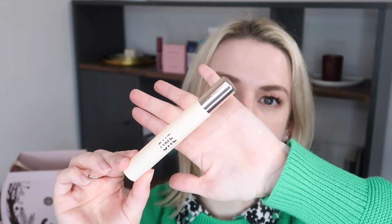So we've got 9.5ml, which is a deluxe mini worth £10. A full size would be 30ml and £23. So it's not like a super expensive fragrance, but still, I like the fact they've given us a decent size and they've not just given us a tiny little sample. This is a proper travel size, and I like the fact that it's got a spray on it instead of just being those roller balls. I hate those roller balls.